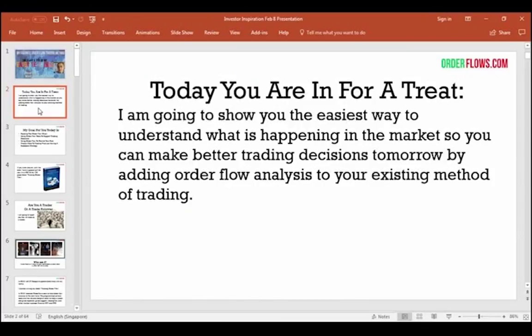Now, what's great about order flow is even if you have been trading for a while and you have some measure of success, if you can add order flow to it, it can actually help improve your trading results. It can help you refine your entries, refine your exits, and get more out of moves that you're in.